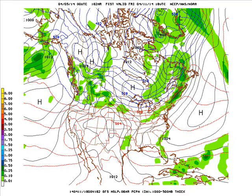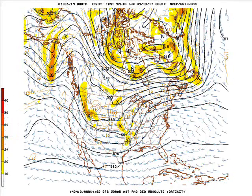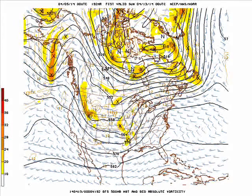That front starts to stall and lift northward as a warm front here on Friday. We could see an isolated shower late in the day in our northern or northwestern counties. Better chances of any precipitation will be over the Dakotas. And as the warm front lifts north, another trough comes in from the west. You can see it starting to come in with some energy in the plains states.